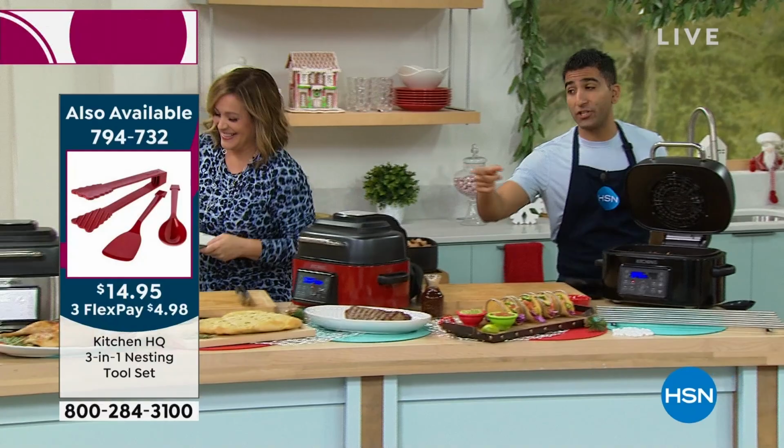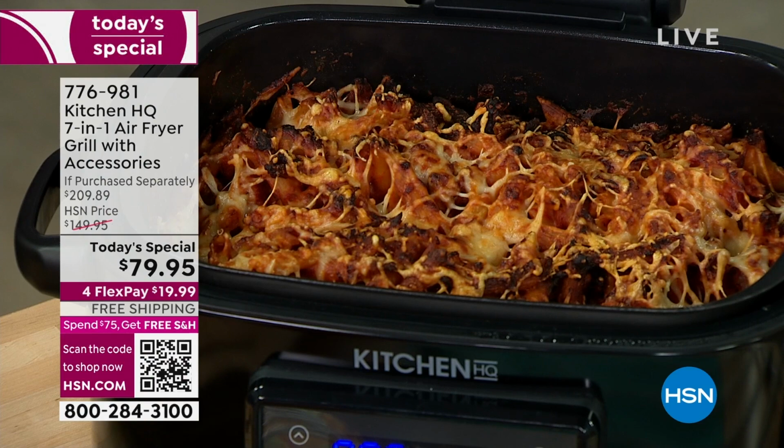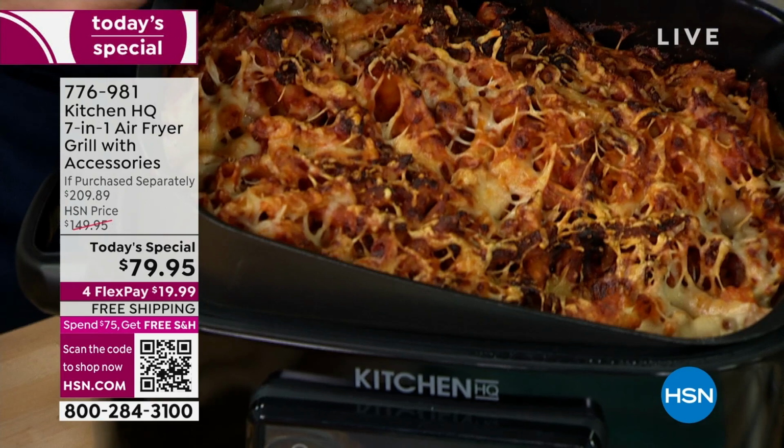We've grilled. We've roasted. We're air frying broccoli. I want to talk bake. And you mentioned vegetarians. A beautiful vegetarian side dish, a big pasta bake. Look at this color. And again, this is all about the size. 6.5 quarts. Think about your leftovers, a quick weeknight meal to feed a crowd.